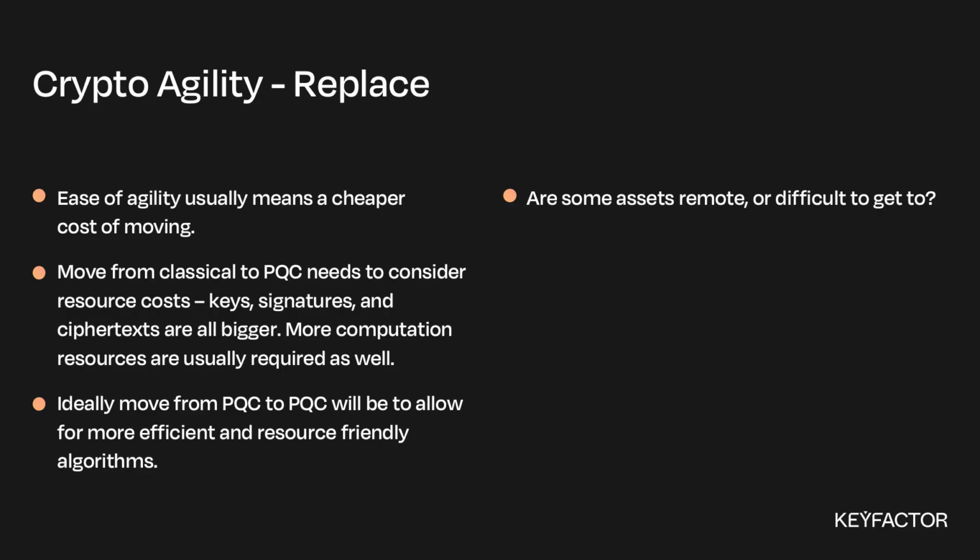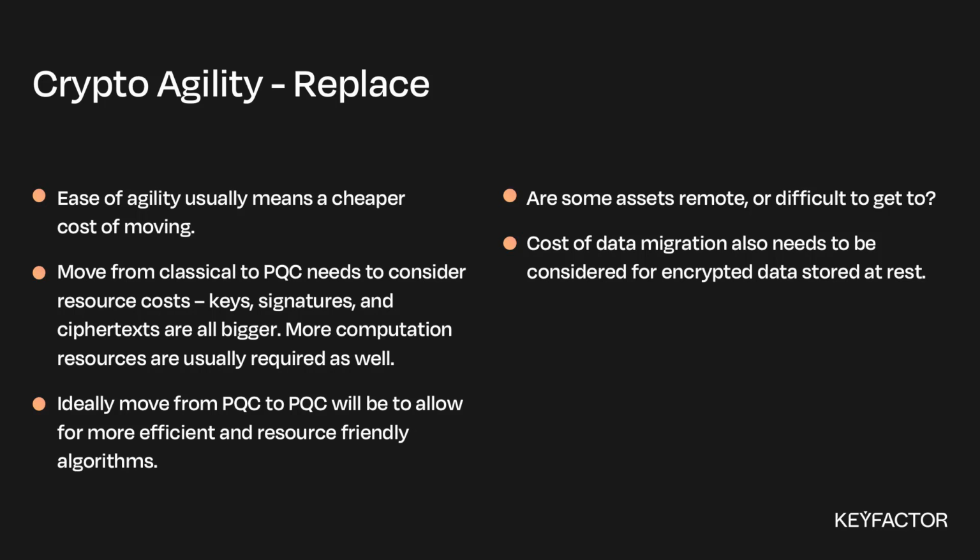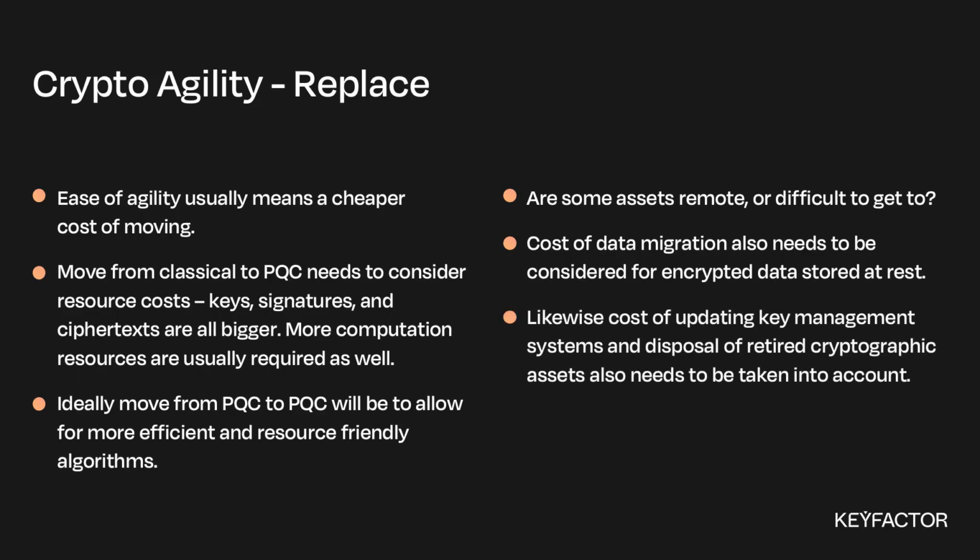Things to think about, of course, are whether some assets are remote. If you're trying to change something on a cloud-based server, it's quite straightforward. If the thing you're trying to change is on top of a 100-foot pole on the top of a remote mountain, that could be a little bit more difficult. Data migration also needs to be considered, because encrypted data that you've got stored at rest, you will probably need to re-encrypt. Or in some cases, you might decide to get it off the internet altogether, or at least protect it some other way so that you're only re-encrypting data that you actually need to use. Likewise, there's also the cost of updating key management systems and disposal of retired cryptographic assets. You obviously need to make sure that old keys and old data are disposed of properly.